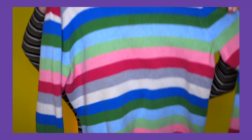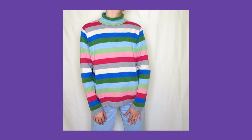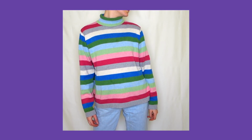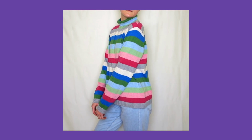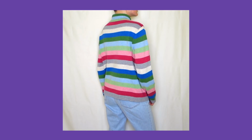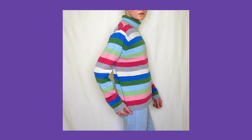So I love rainbow and I love sweaters. Put those two together and you kind of have heaven. So, oh my goodness, look at this. This is a gorgeous rainbow sweater. And it's not like your typical rainbow sweater because these are all kind of muted colors. Green, magenta, gray, blue, pinks. Oh my goodness. And this one's a size large. It's super cute. Even with the oversized look, it'd be really, really cute and tucked in. I'm going to sell this one on my Depop if you want to check that out.